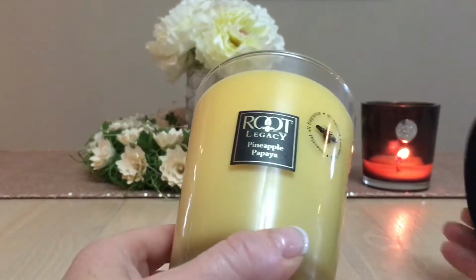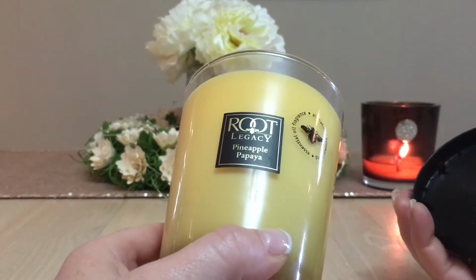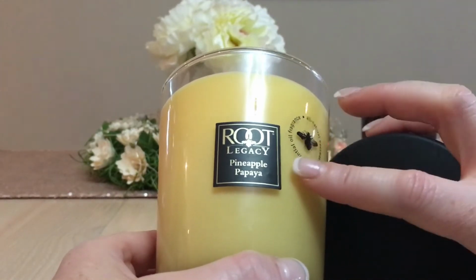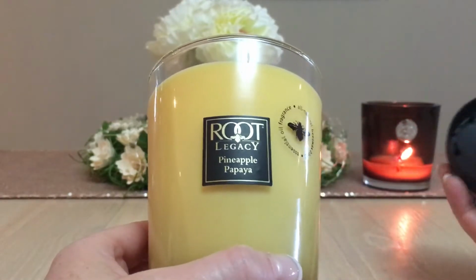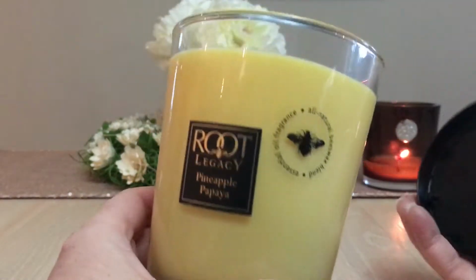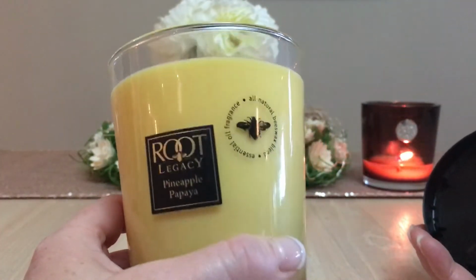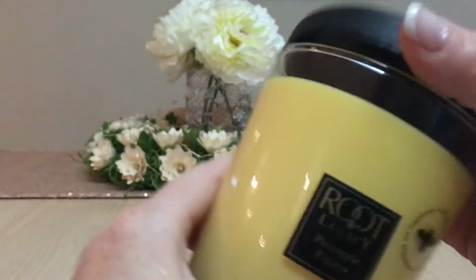The travel tin sizes are great. I think they've had sales, but it's on some of their older scents. They have sales on, just check out their website. I think it's root.com. Anyway, they do have some sales or had some sales. The travel tins, I have had nothing but amazing experiences from them. Even though they are smaller, some of those scents just kick ass, for lack of a better way of putting it.